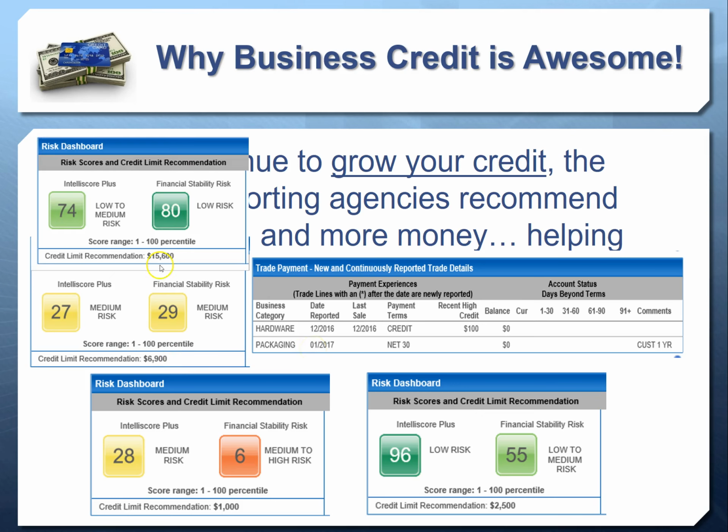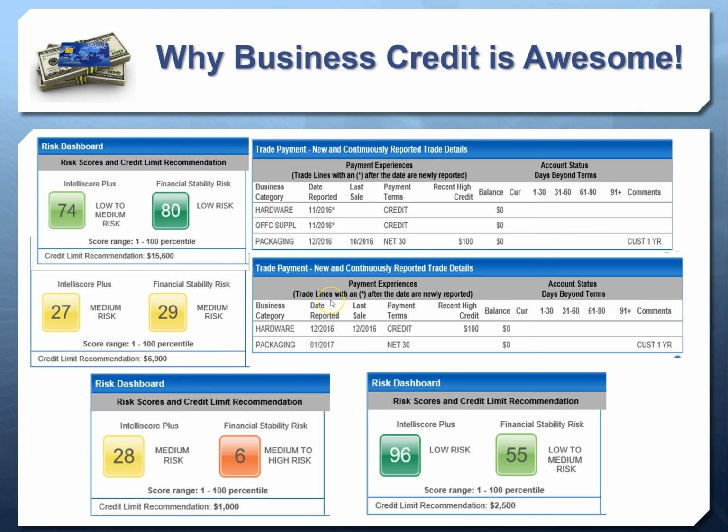Here's somebody being recommended for almost $16,000 in credit, $15,600, and they only have three accounts on their credit report. So again, the more accounts you start adding to your commercial credit report, the more financially responsible the reporting agencies determine that you are, and the higher amount of credit they recommend to credit issuers and lenders. And that means the higher amount of loans, credit lines, and credit card limits that you'll actually be able to access.